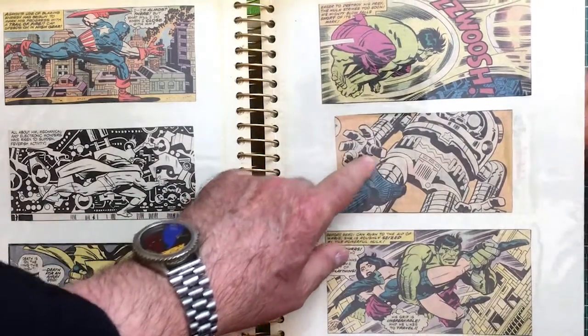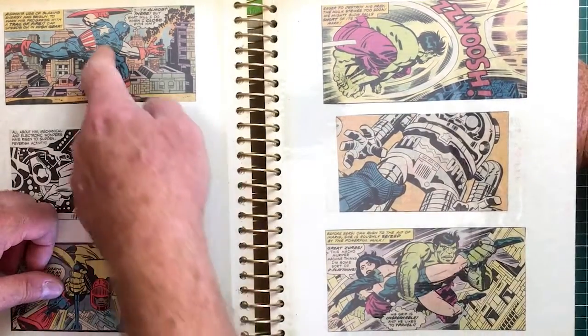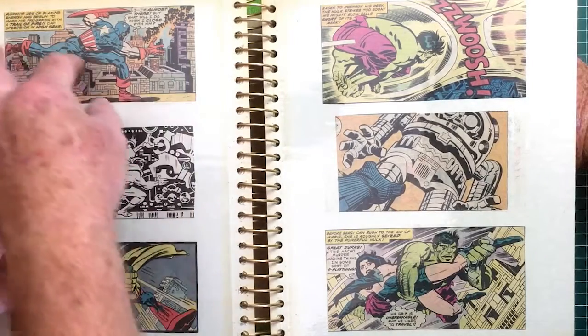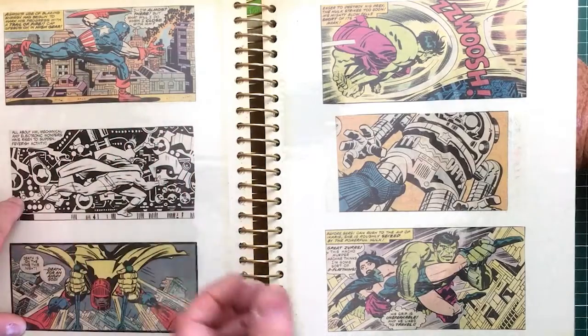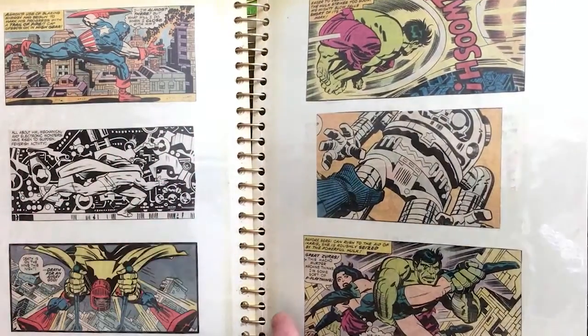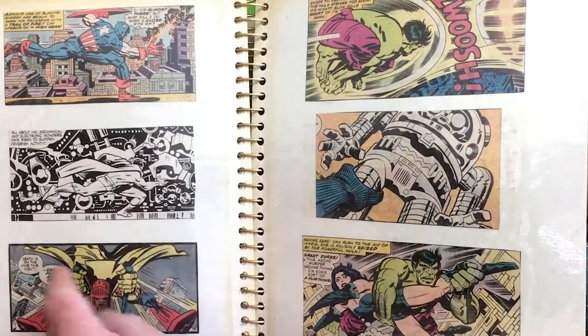I mean, how do you get arms like that? And nobody runs like this, only Kirby characters. It is balanced, but at the same time it's epically balanced. Same with here, Superman running. Yeah. And of course the cape helps.